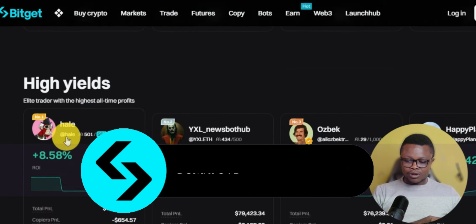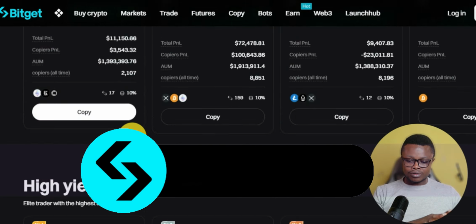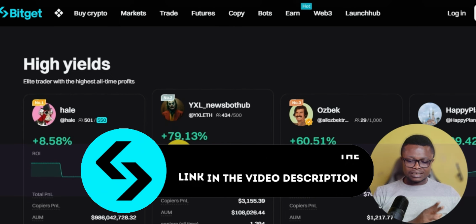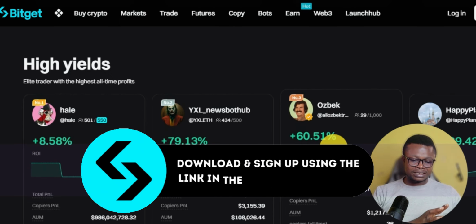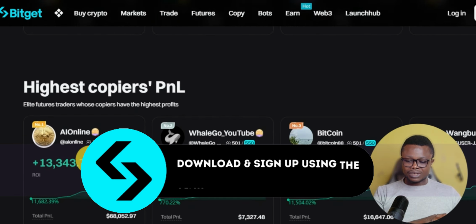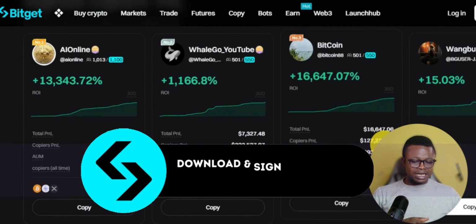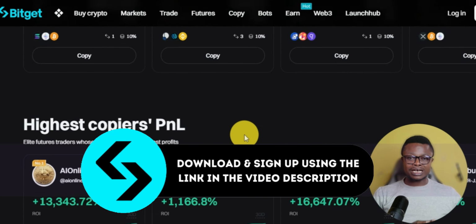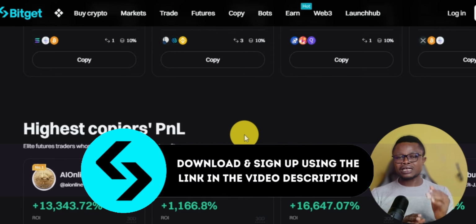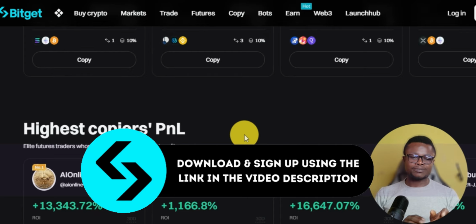If I come in here, the category here is that these are the people with the highest ROI. Then you can see high yield. This person 8%, 79% for the past 30 days, 60%, and it goes on that way. Highest copiers PNL, you can see 13,000%, 1,000%, 16,000%, and it goes on that way, guys. If you really want somebody to do the hard work for you, then Bitget spot copy trading is your best bet. That is the best place you want to be.